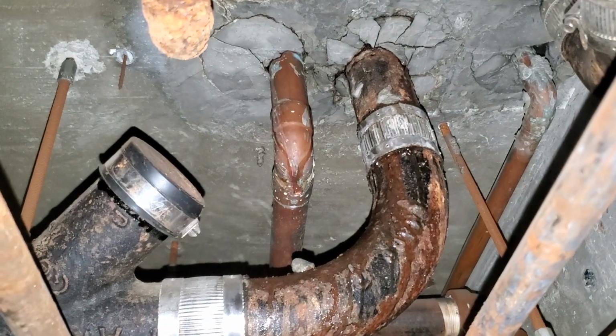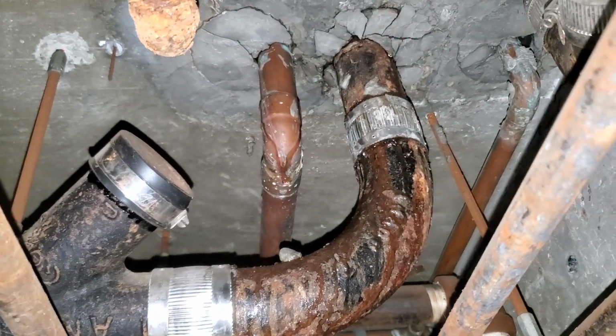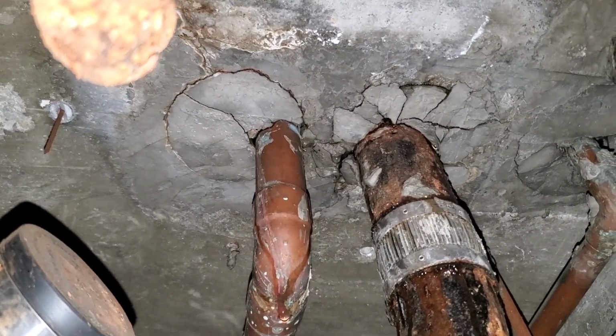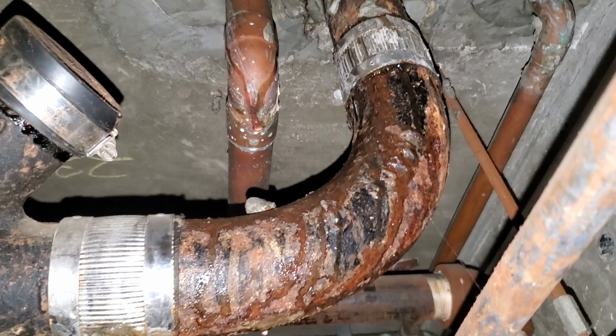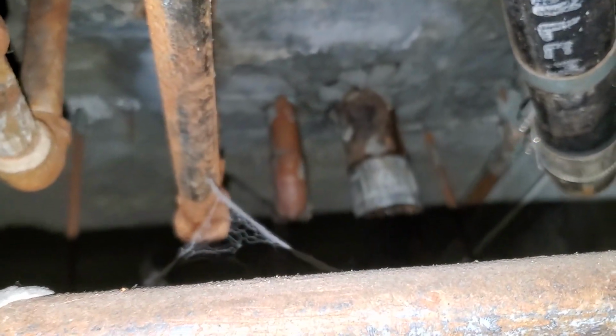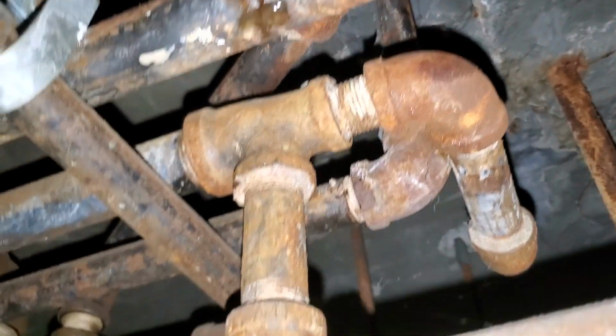1-inch. Pretty sure there's a pinhole leak in that 1-inch copper pipe. But if you can see, there's a leak on that 2-inch drain. There's a leak right there. You can see the water coming out.